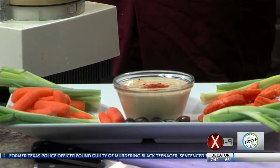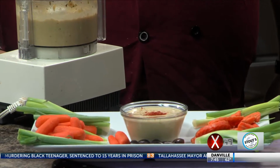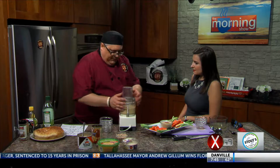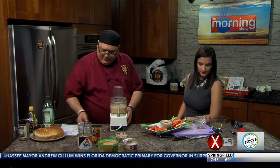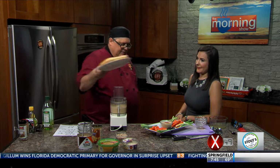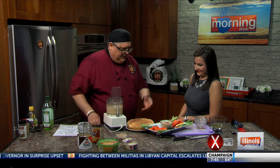You could do roasted red pepper and blend it in. A lot of people love garlic. Yeah, garlic is very traditional. Really, anything you want. And so especially when you're making it on your own, you can make it in any way, shape, or form that you want. So I make bread to go with it. Yeah. So here's our focaccia that we'll have alongside. But that's making it yourself.